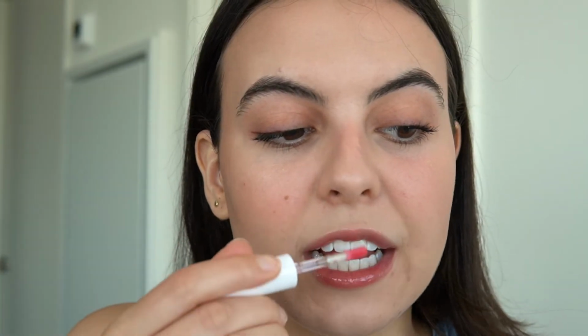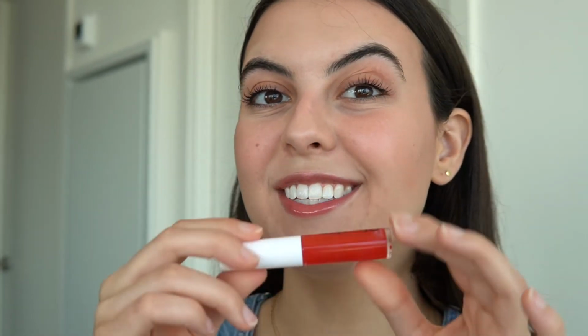And I feel like this just adds such a beautiful shine to the lips. This is my second one. I've already finished one completely. And it is just the perfect gloss. If you're looking for the perfect summer red gloss, I hate using actual lipstick. I love glosses because they're so easy and it just adds that pop of color.